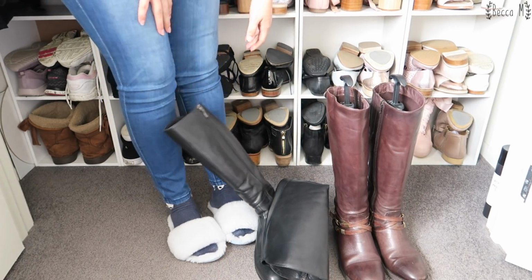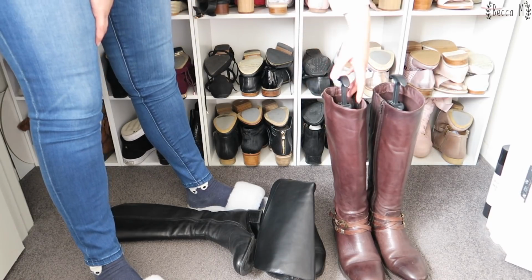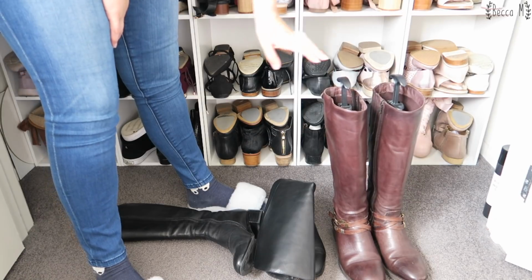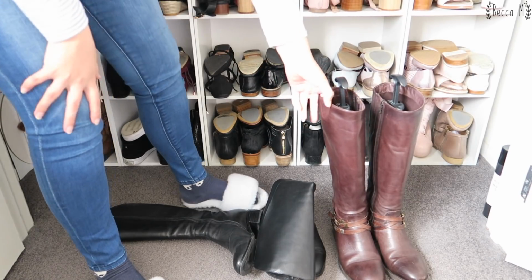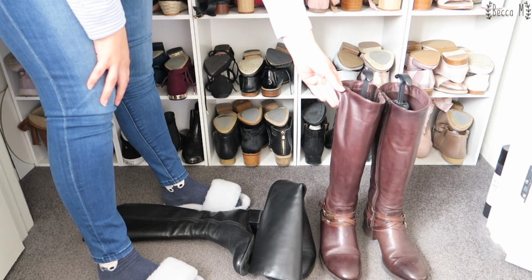You can also tell that, see how sad the black boots look? But the brown boots are standing up okay because they have boot fillers in them. I would highly suggest getting boot fillers if you can because it makes the shoe actually stand up, and because they always have zippers on them, it means that you do less damage to the zippers over time too.